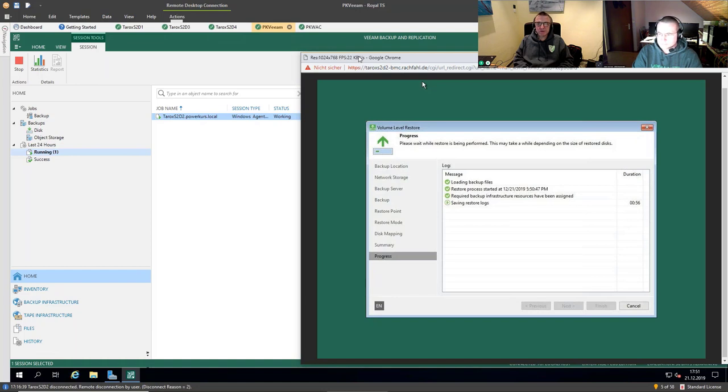So saving restore logs. What would you say? How long will it take? It was around 28 gigabytes, right? But we have to... Yeah. It has to create the EFI partition. The boot part.